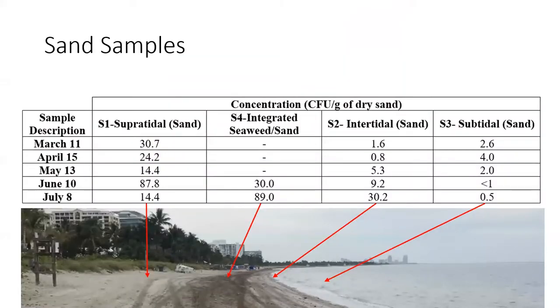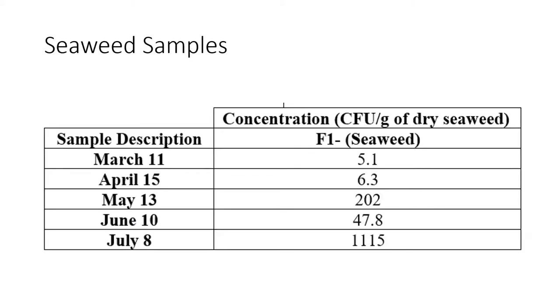The results for our sand samples show that our highest concentrations can be found in the supertidal and the integrated seaweed and sand zone. So for July, the value was 89 in the integrated seaweed and sand zone, and the lowest values can be found for the subtidal sand, which is submerged by the water. So in the sand zone, typically we see the highest level in the dry sand. And now that the seaweed is integrated, we're starting to see it in the integrated sand.